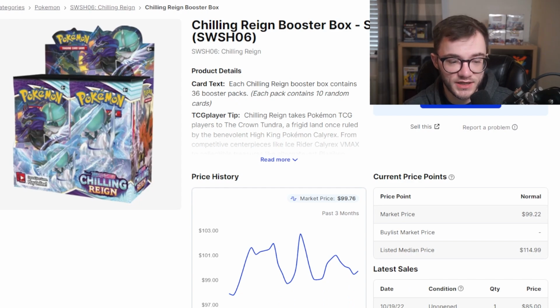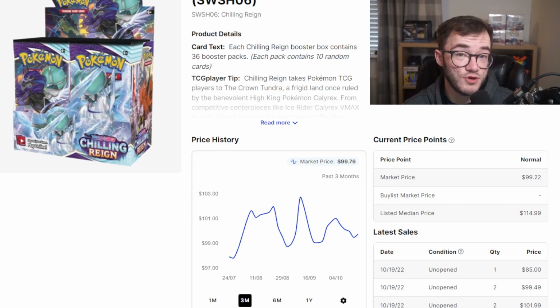Next up, we have Chilling Reign. Now, this has been a set that kind of got a bit underrated and hasn't really done much. The booster boxes are sitting around $100 right now. Hasn't really moved. Still quite easy to get hold of. I really like this set. I really do. It's got fantastic artwork, fantastic cards in it. But it's tough to get the pulls. Doesn't have a subset. The single card prices are holding pretty steady actually for Chilling Reign.